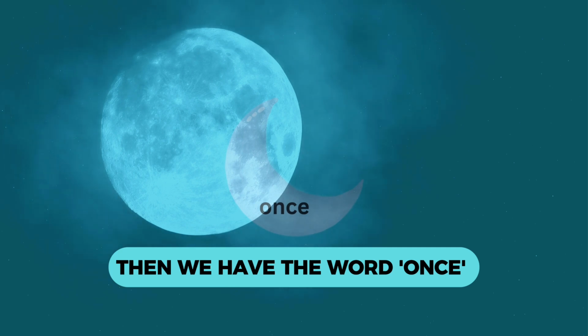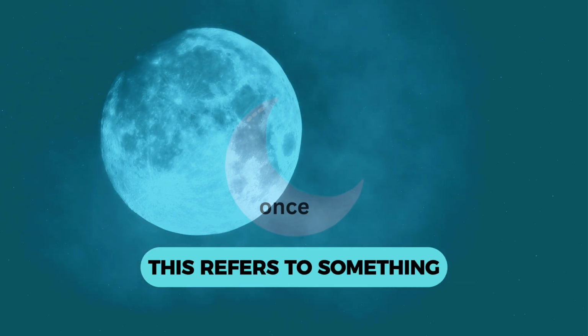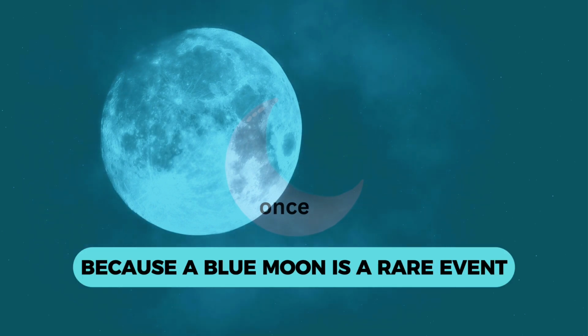Then we have the word once, appearing in a blue moon, which stands for the phrase once in a blue moon. This refers to something that happens very rarely because a blue moon is a rare event.